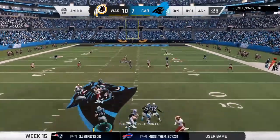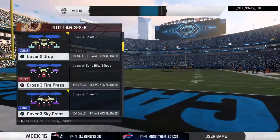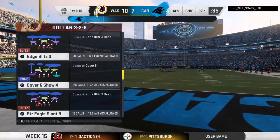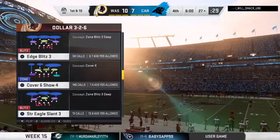He'll look to throw. He's got it to Ingram, complete. And he'll go down, and that will do it for the 3rd quarter of action. And we're back now in Charlotte. It's been a very hotly contested game to this point. Just a field goal separating these two teams as we get set for the 4th quarter.